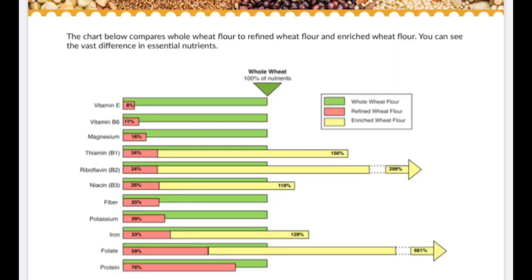So I'm gonna put a graph here of how much the grains are enriched. It's usually the B vitamins that are added back in by dramatic numbers, so that you end up peeing some of them out. So this is one example. I'm not saying this is in every single grain, but this is kind of the range of how it goes. The red is showing you the refined grain. The green is the natural state of the grain, the whole grain. This is what it has. And then the yellow is when it's enriched.